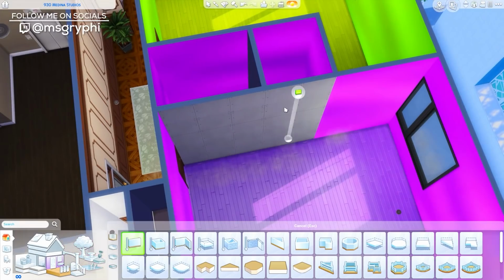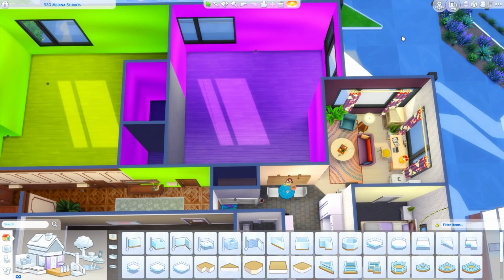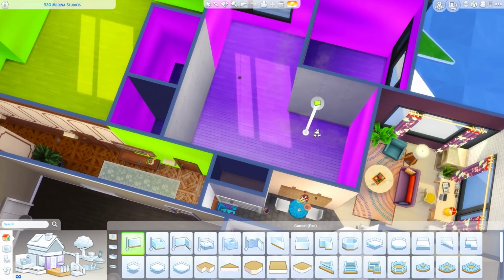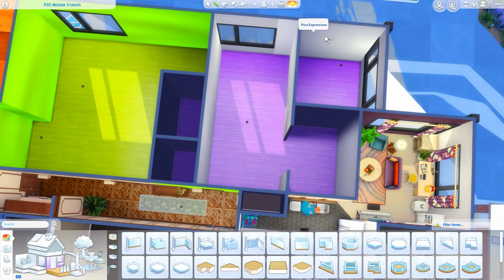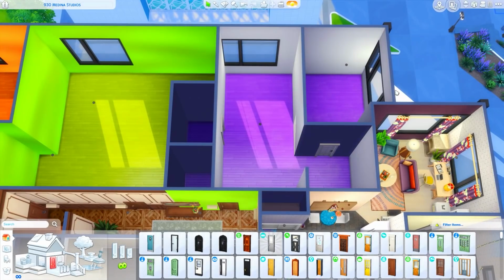A few days ago, I posted the first apartment in a series I was starting, where I was splitting up 930 Medina Studios into 4 separate apartments. And this is apartment number 2. If you didn't watch that, the reason you see such bright walls and floors everywhere is it was just an easier way to view the separate apartments I was splitting this one up into.